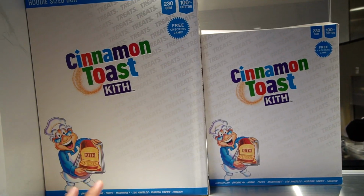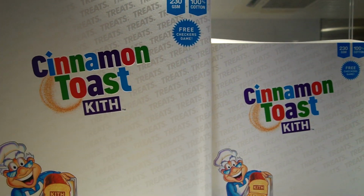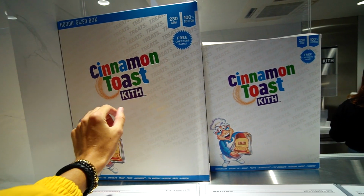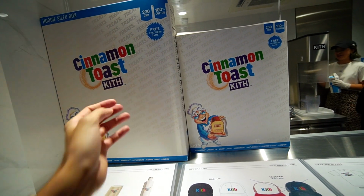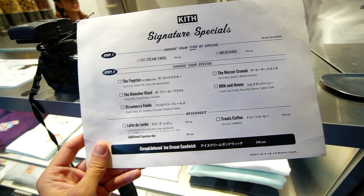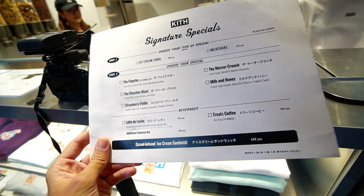That's pretty good, bro. Yeah. It's like cereal but cold. And these boxes right here are actually the packaging for some of the clothing at least. This is for the hoodie, so that's actually a really cool sort of packaging you can bring home back to Canada or America. Here is a look at the menu right now, and yeah, I think I'm gonna grab something, maybe take a gram photo.